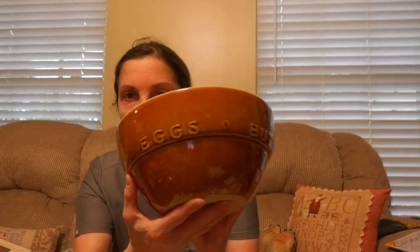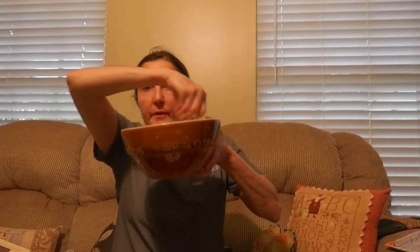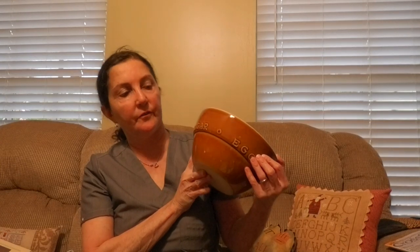This is something I also found on the outside area. The outside area is the uncovered open flea market area, and you can find some amazing things. Look at this. Eggs and butter. What an amazing bowl to put little finishes in, right? Eggs, butter, flour, sugar. I've never seen one like it. How cool is that for a farmhouse kitchen? I love it.